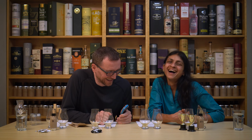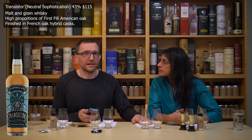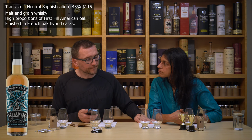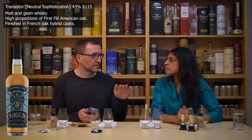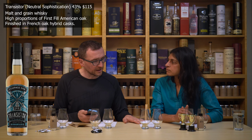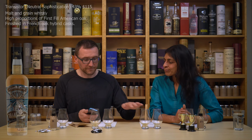After extensive research, we have learnt almost nothing. You can actually go to Compass Box and you can download a fact sheet normally. Transistor didn't have one. It did say that it is a blend of malt and grain whisky. First fill American barrels, but then a little bit of French oak thrown in as well. So I guess it's that grain whisky which was making it that sort of neutral complexity. I never really know how old things are with Compass Box. But anyway, malt and grain, Transistor.